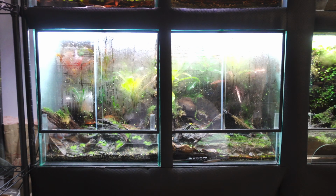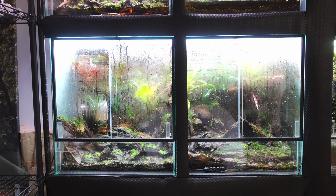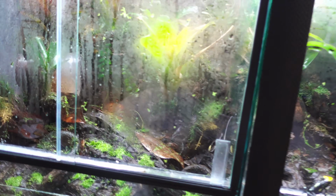Now we're going to move on to the bottom rack. These are my 2 newest vivariums that I set up. On the left are my Vanessa, and on the right are my yellowback.